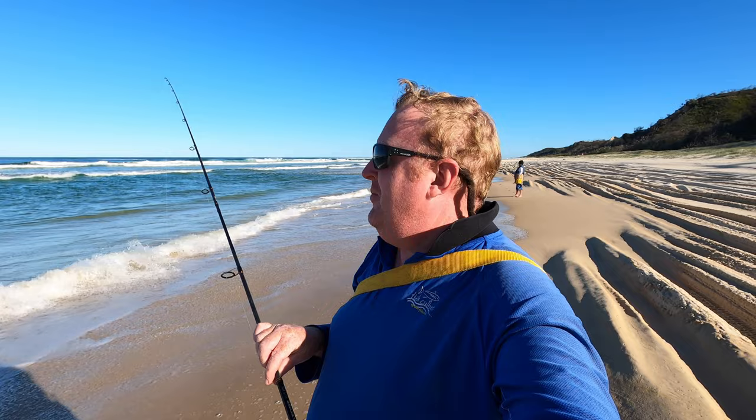Rightio, folks, it's getting to golden hour on the island. Probably about an hour and a half, 2 hours before sunset, which we've found is a really good bite time. We've got a high tide in about an hour, so this gutter is well and truly full of water now. We're both throwing jigs and metals at the moment, just seeing out the rest of the afternoon. It's pretty hard to take at the moment.